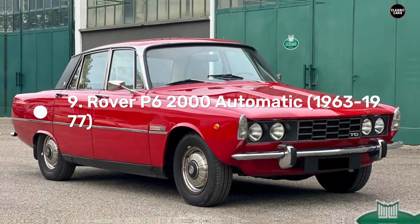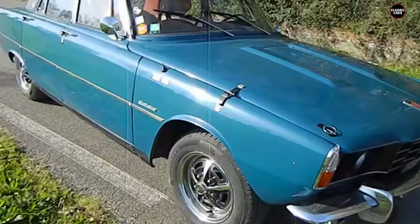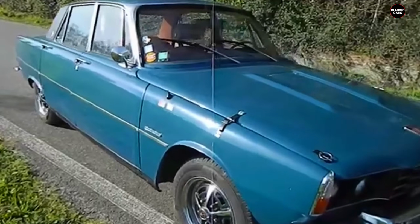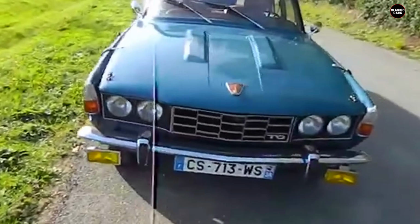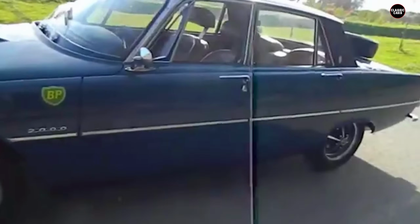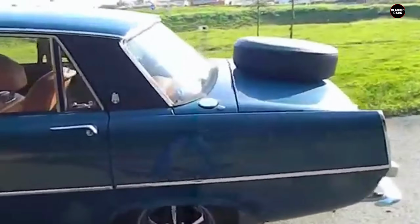The Rover P6 2000 Automatic. Produced between 1963 and 1977, the Rover P6 was a well-regarded model that impressed many with its engineering, styling, and performance. But the automatic transmission variant was plagued by reliability issues. Let's take a closer look at why the P6 2000 Automatic failed to live up to the P6's solid reputation and left a sour taste for many owners.